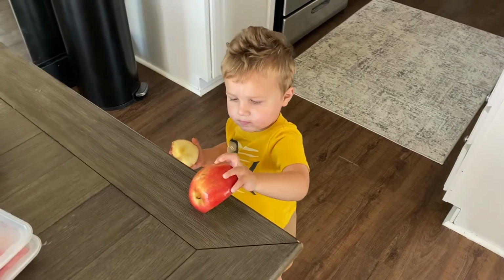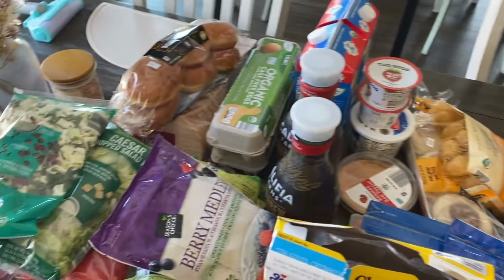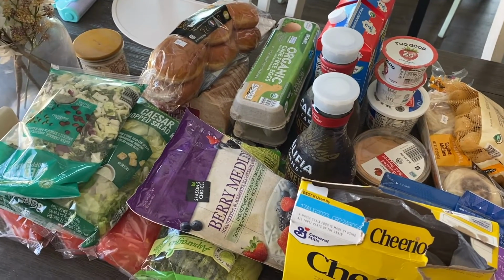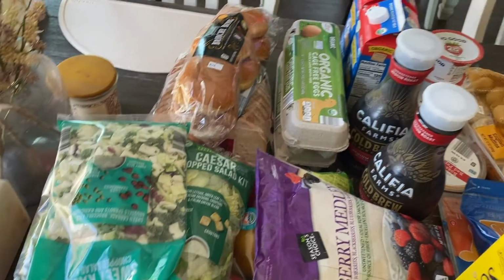Grocery store. Joey's already eating his apple, so I'm gonna show you guys all that we got. This is a pretty big haul. This is pretty realistic of what lasts us a week plus, depending on what the food is. But let me just show you guys.